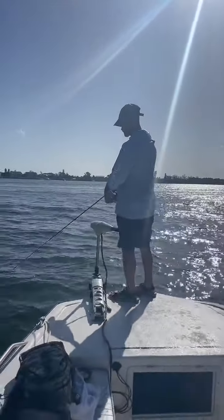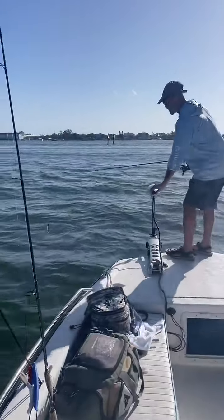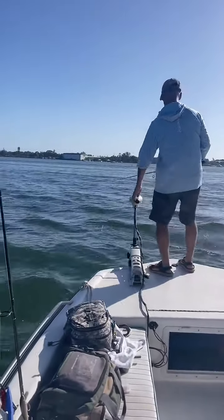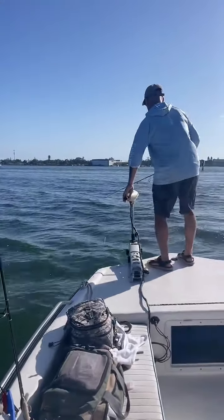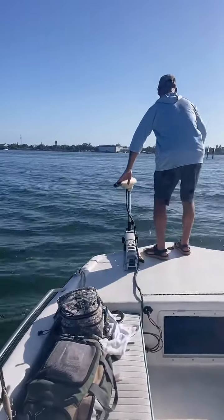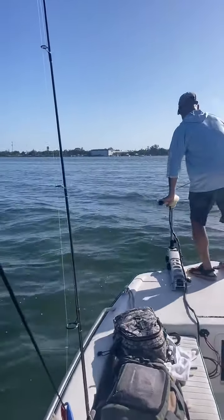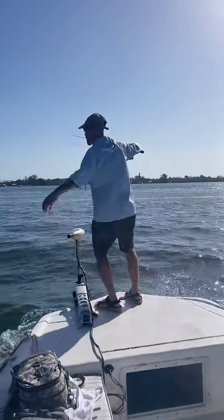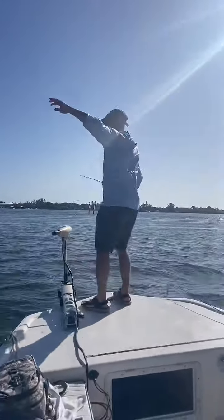Oh, yeah. Sheep's head is really good. Yeah. We had some big ones in the backyard, in our canal in the backyard, 2 days ago. I was like, yeah, y'all just keep on coming in here. Get it, baby. Get it. Ride them waves.